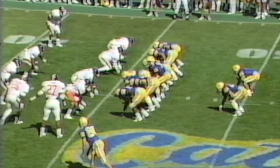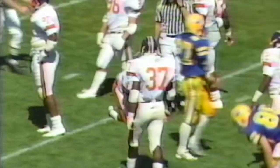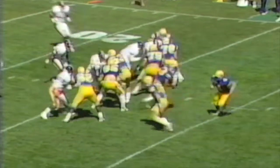MSU down 21-17 from a pro set. Blitz is coming. Handoff right up the middle. Copeland breaks it free to the 40, 35, 30. He's dragging people with him to the 25-yard line. And I'll tell you what, the free safety, John Bryant, made the tackle. Bobcats with the ball, first and 10 from the Bearcat 25.